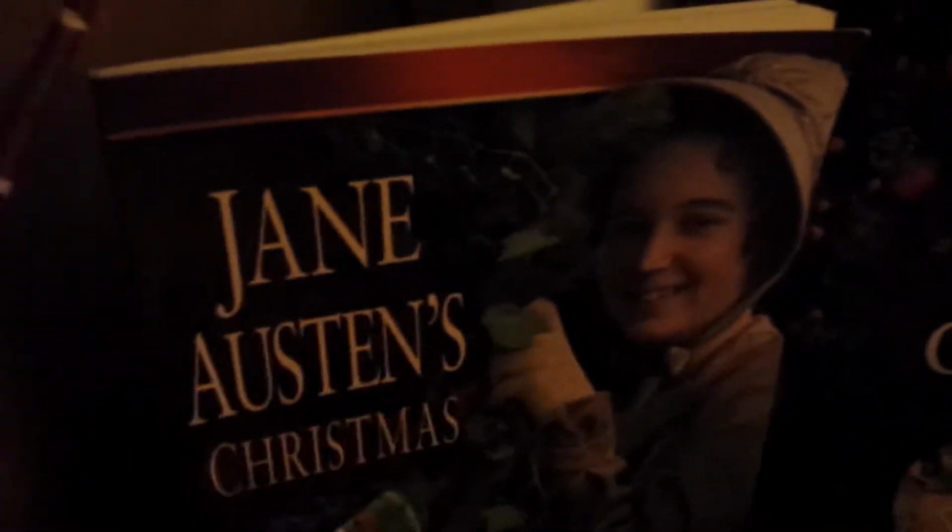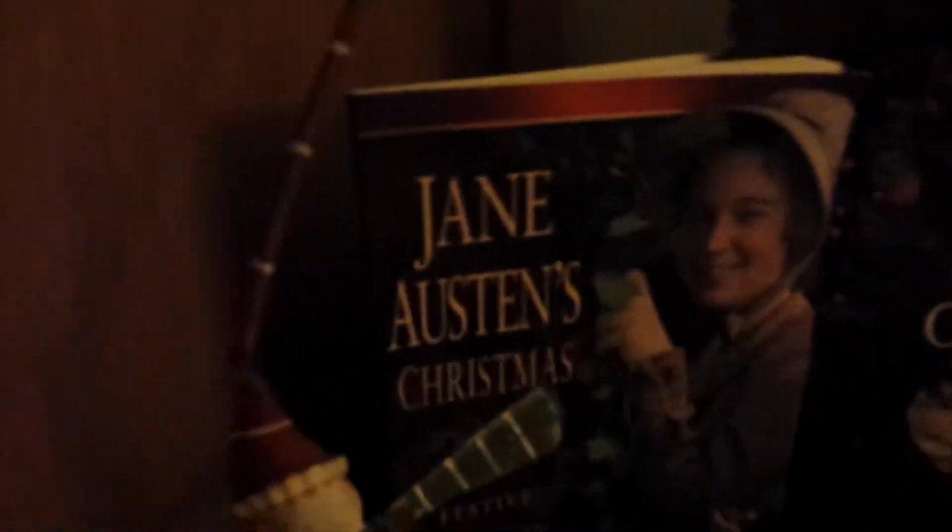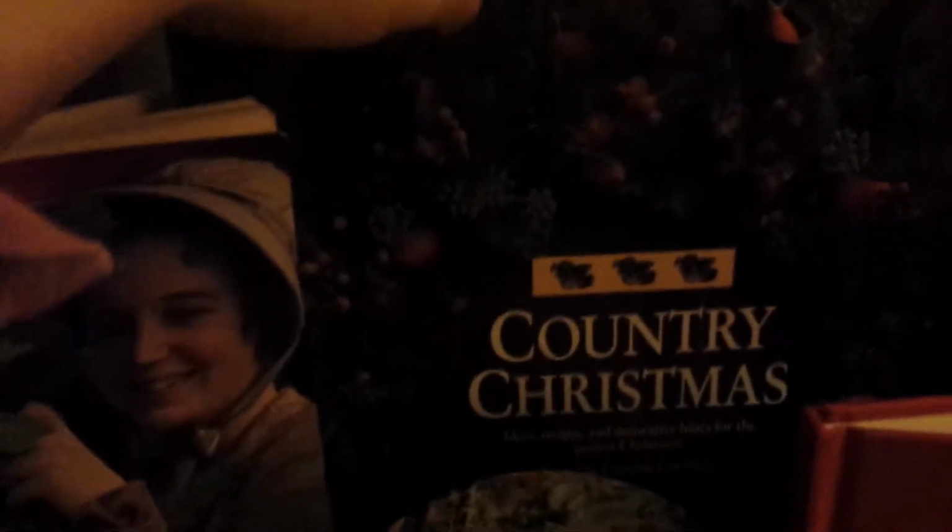And then the books. I've got the Jane Austen Christmas, which my mum passed to me. I can't remember whether it's given or on loan, so perhaps my mum would like to tell me. And if it's on loan, I'll make sure it goes back to her. And Country Christmas, again that's one of my mum's. And then this tin as well. This one is Favourite Christmas Carols. It's got some quite nice illustrations in that one as well.